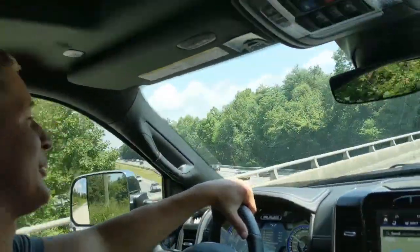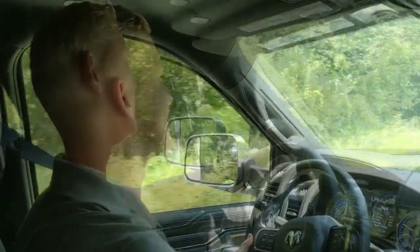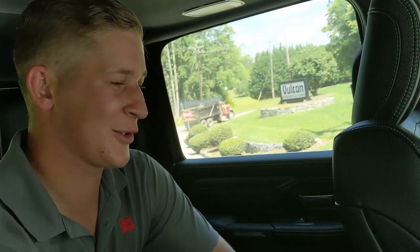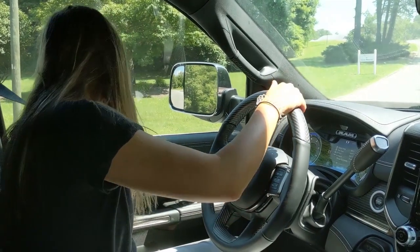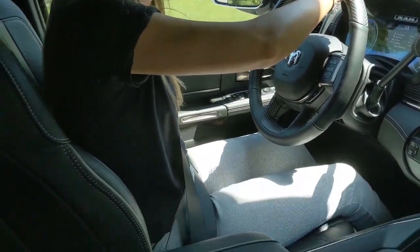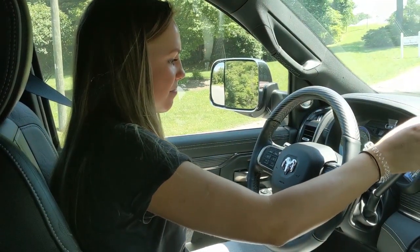Hearing that turbo diesel is something special right there. It's something I could get used to. We're switching drivers now to see how my smaller girlfriend likes handling a big truck. First thing I just noticed is she was able to literally raise the seat up, which in a lot of cases is needed, especially in a big truck like this. It's a pretty cool feature.